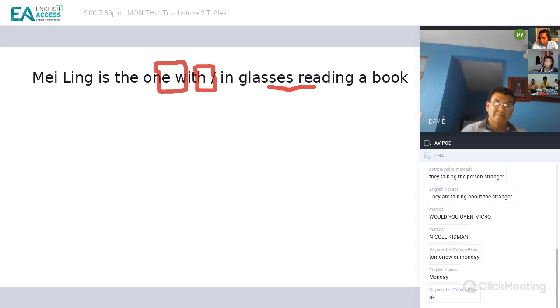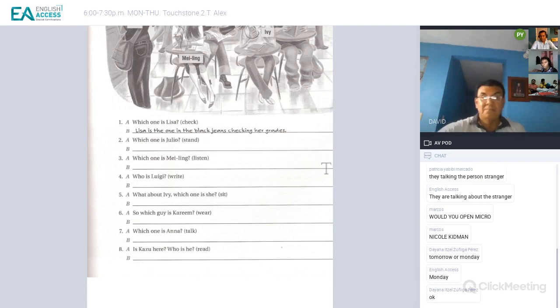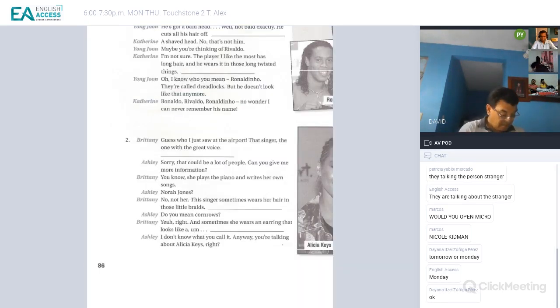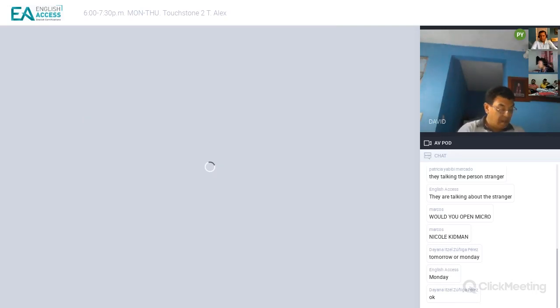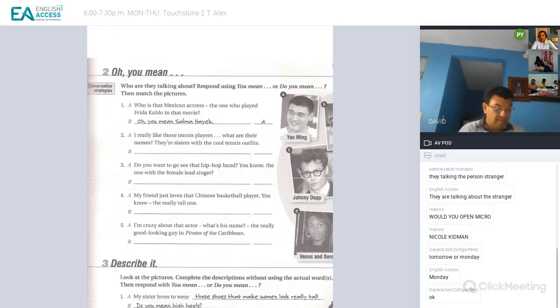But for homework, guys, you are going to do lesson C in your workbook, okay? So, lesson C is, look at the next page, it's pages 86 and 87. All right, so, all right, guys.